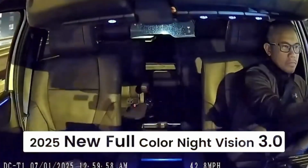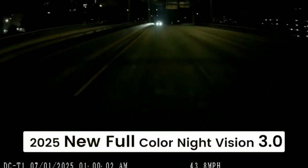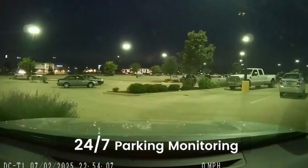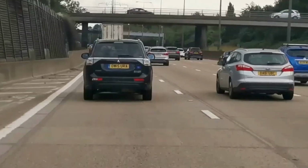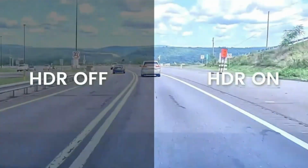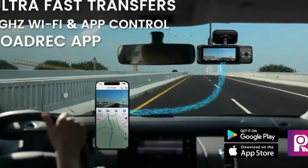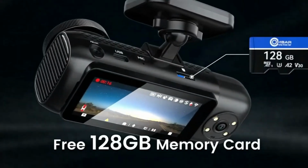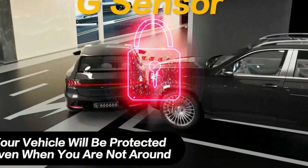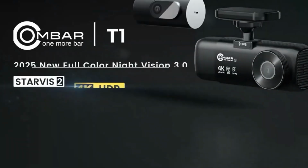Its standout features include loop recording, G-sensor emergency lock, and infrared night vision, making it perfect for rideshare drivers and families alike. The wide-angle lenses reduce blind spots, and a parking monitoring function adds an extra layer of protection when your vehicle is unattended. It also supports up to 256 gigabytes micro SD, ideal for extended footage. With its intuitive interface and high video quality, the Umber T1 is a strong all-rounder, especially for users seeking a 3-channel setup in one compact device.